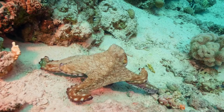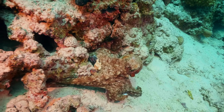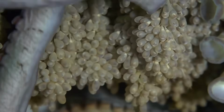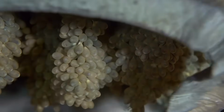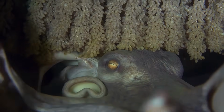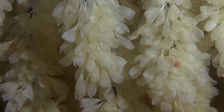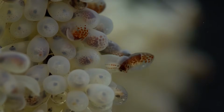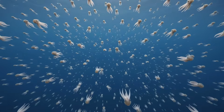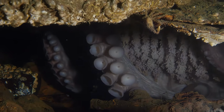But perhaps the most extraordinary part of an octopus's life comes after it has stopped hunting altogether. A female lays thousands of eggs inside a sheltered den. For weeks, sometimes months, she guards them constantly, cleaning them and fanning them with oxygen-rich water. During that time, she doesn't hunt. Eventually, she doesn't eat at all. By the time her young hatch, her body has reached the end of its life. Soon after, she dies. Everything she had was invested in the next generation.